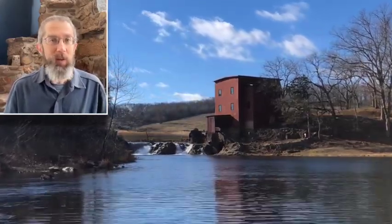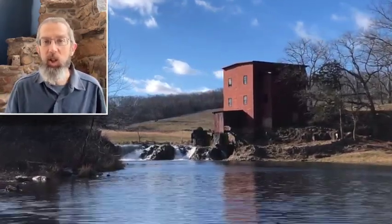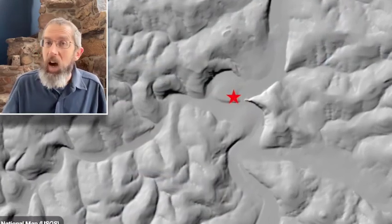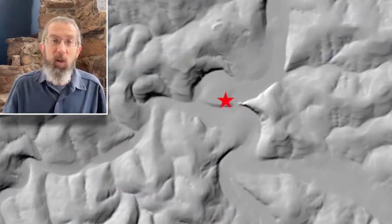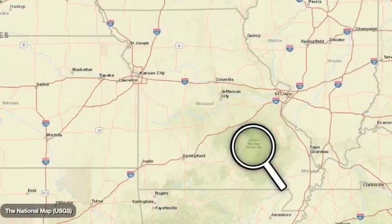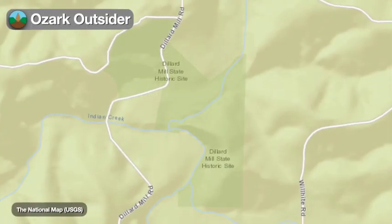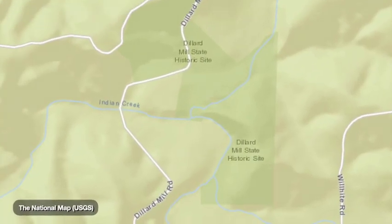At first glance, this beautiful and historic Ozark Mill seems pretty typical, with its scenic location and mill dam waterfall. But this mill is rooted in a particularly interesting geologic and human story. What made this such a good site for a mill, and how did the builders take advantage? The surprising answer might even be considered explosive. So today we'll look at the distinct geologic setting of Missouri's Dillard Mill State Historic Site, here on Ozark Outsider.